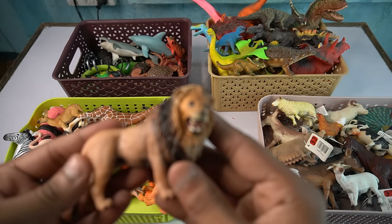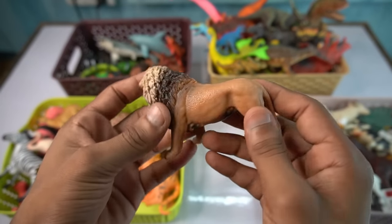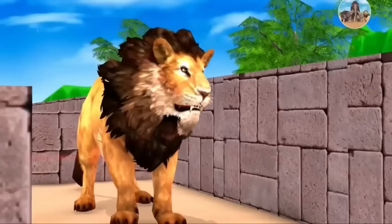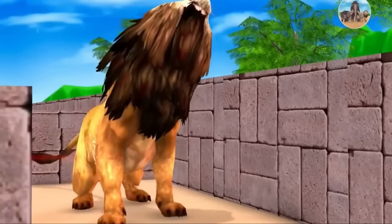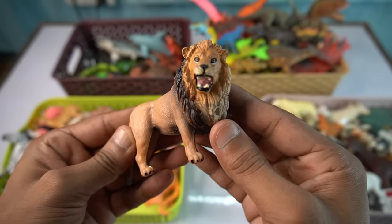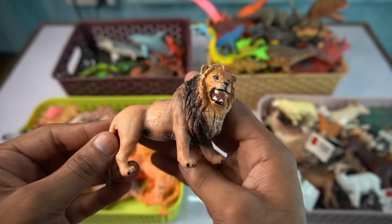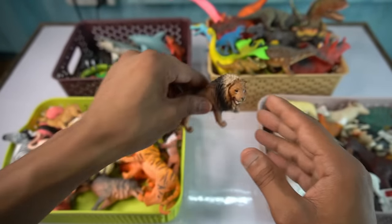So guys, first, lion. Beautiful look guys, lion, amazing look guys, beautiful color combination. It is a really amazing lion figure, amazing back look, beautiful guys, the lion design is so nice. So that's the side of this guys, lion.